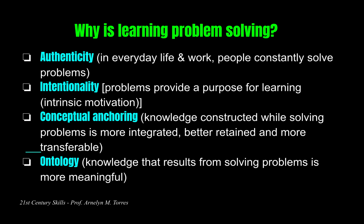And the last is ontology. What is ontology? Ontology is the knowledge that results from solving the problem. As I've said, this is somewhat related to conceptual anchoring because you experience how to do the practical test in driving. And sometimes you don't just get it in one exam, you get it after repeating the test because it's so hard for you to pass. So the next time around you take the exam, you get better. Next time, much better. And the fourth time, you're the best because you were able to pass that test.